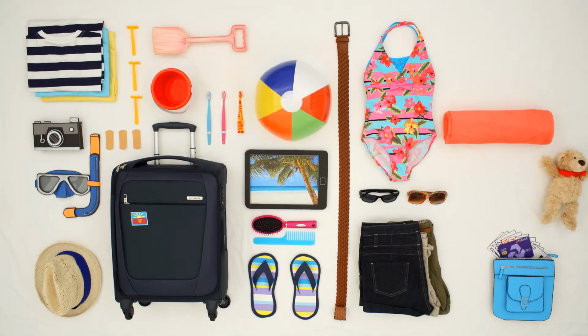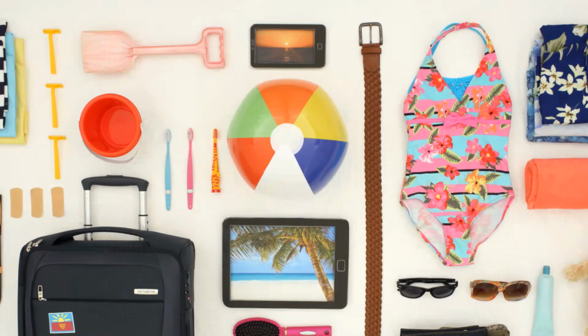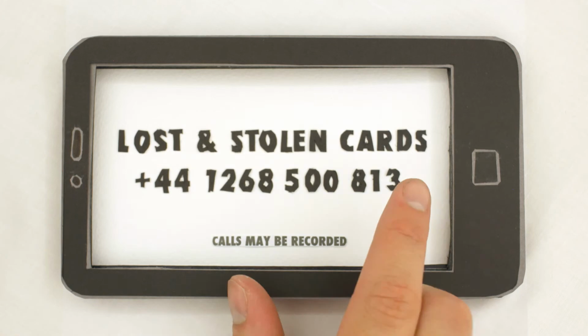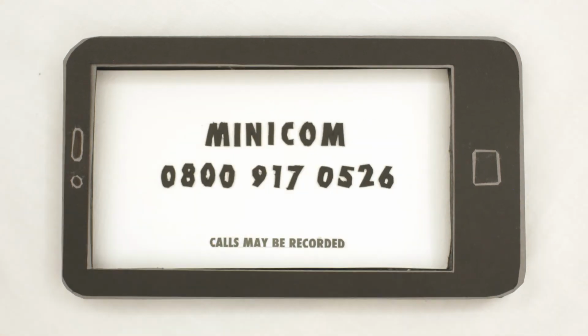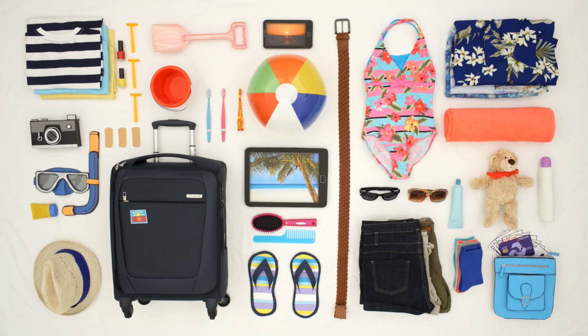And to make sure you can totally relax, take your travel insurance documents and these emergency numbers with you. Final check, and you're ready to depart.